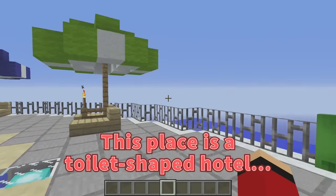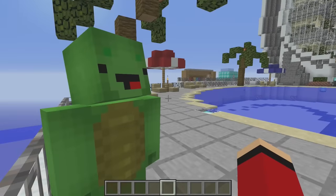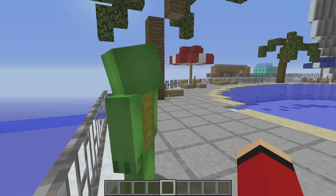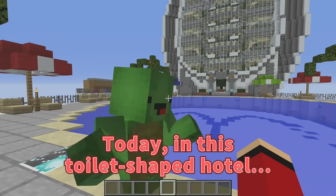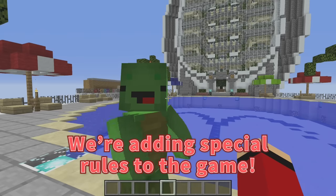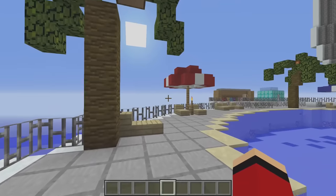Check it out. This place is a toilet-shaped hotel. Mikey, isn't it amazing? Incredible! It's perfect! Such fine detail. Thank you. So, what are we doing here in this toilet? Today, in this toilet-shaped hotel, we're gonna play hide-and-seek. And that's not all. We're adding special rules to the game. Like what? Come on!